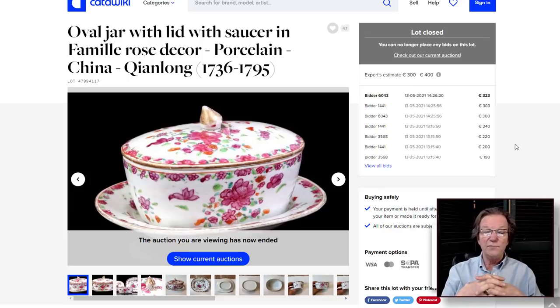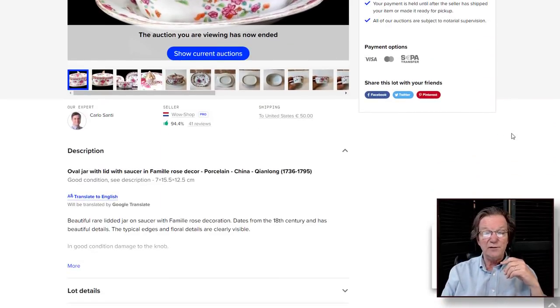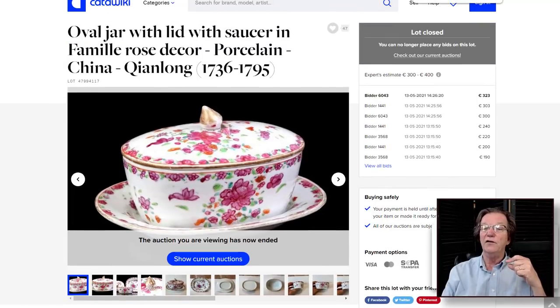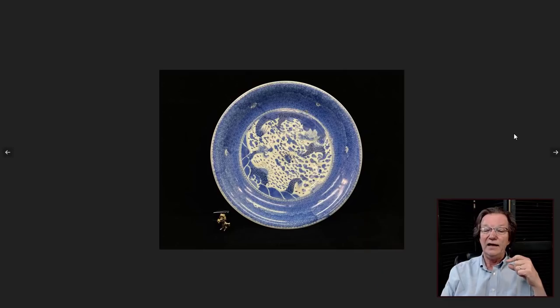Sort of a rare form, small, almost like a butter tureen, but because it wasn't terribly big, 7 by 15 centimeters, so it was 6 inches long. But very nicely decorated, very bright colors for €323. Not bad at all. And there was this, the Japanese dish that CATAWIKI had up that looks like Ming.